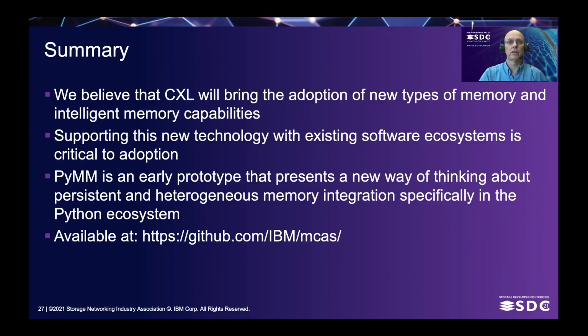Okay, that's the end of the talk, so let's summarize. We believe that CXL, amongst other things, will fundamentally change the way memory is integrated into the system. It will allow both new types of persistent memory and higher capacity volatile memory to be integrated by the system integrator, not just the processor vendor. Furthermore, CXL will ultimately allow a shift to compute memory disaggregation, creating additional resource flexibility in cloud and data center deployments. However, these new heterogeneous memory types will present a challenge to the software.